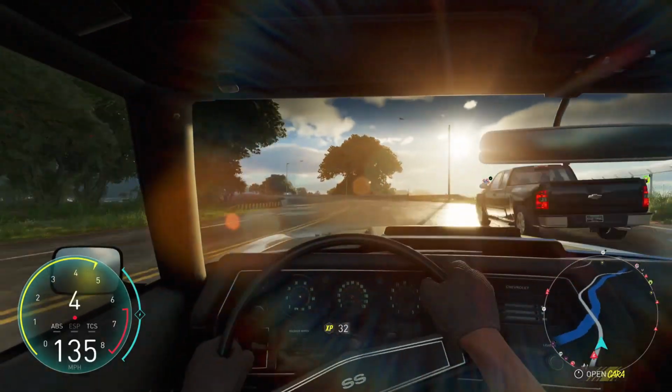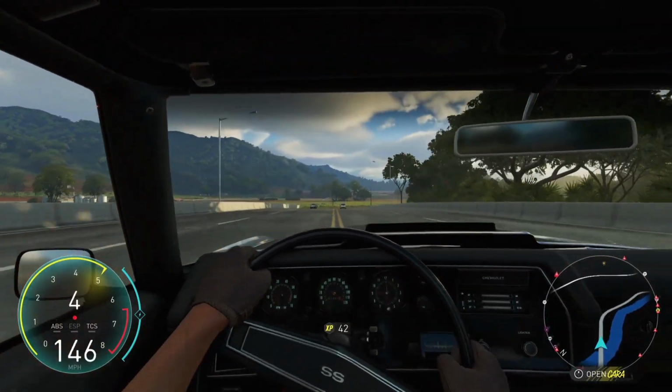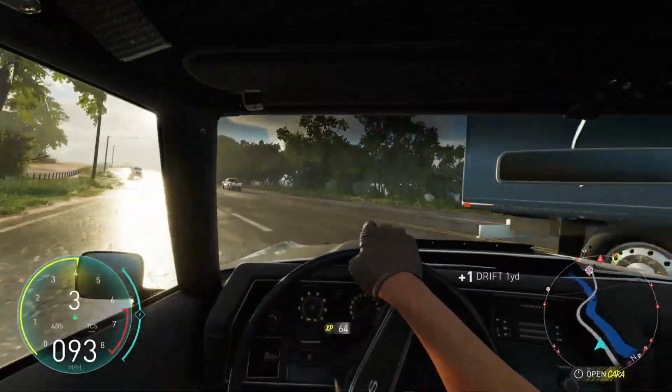Sometimes vehicles felt kind of similar in The Crew 2, so seeing that you can drive something different like the Chevelle, and it is indeed going to feel like an actual different car, is awesome.